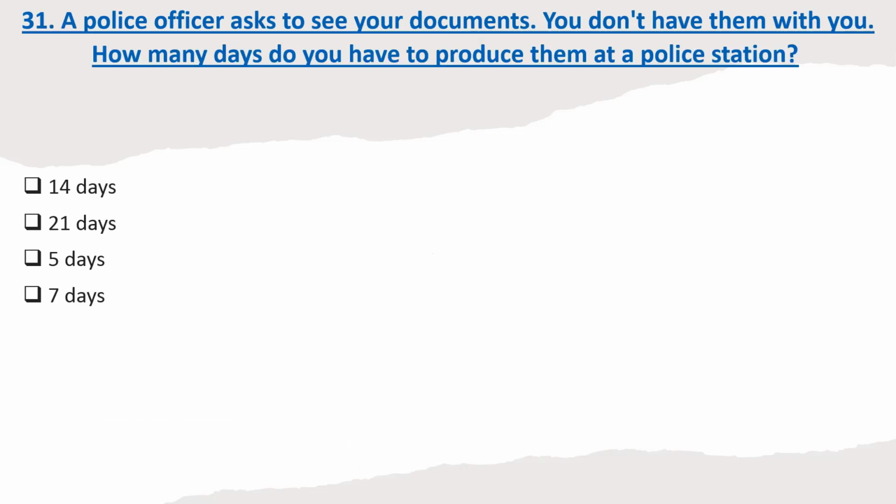31. A police officer asks to see your documents. You don't have them with you. How many days do you have to produce them at a police station? 14 days, 21 days, 5 days, 7 days.